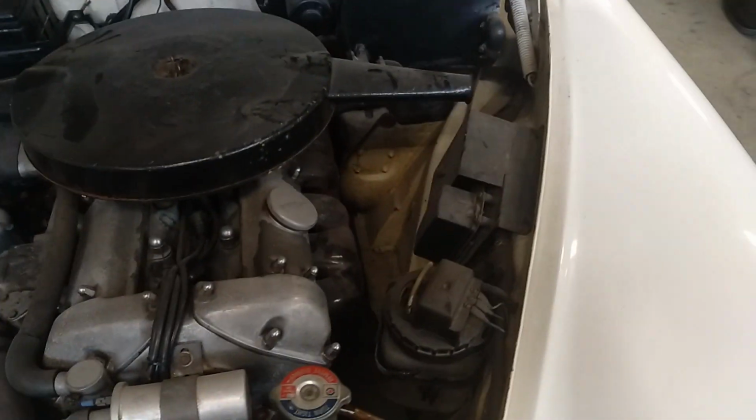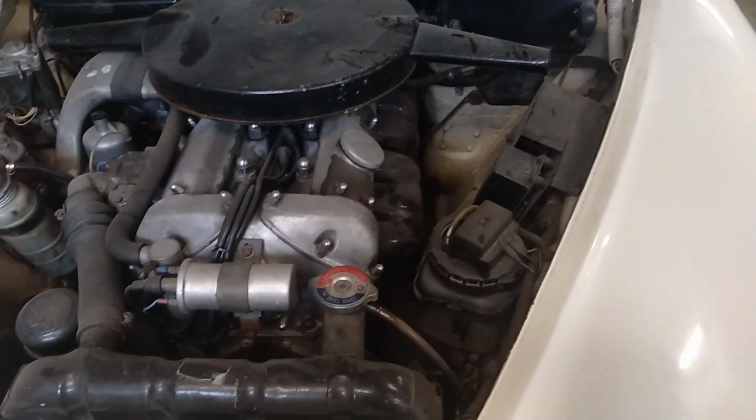Bonnet's open so I can show you in there anyway. Well, through battery. I can't remember how the release works. There we go. So it's under the hood. Very tight in there.